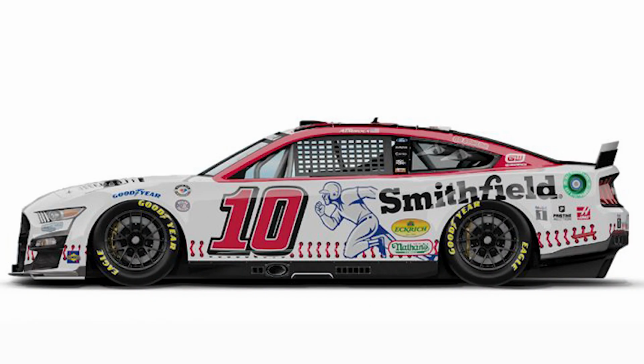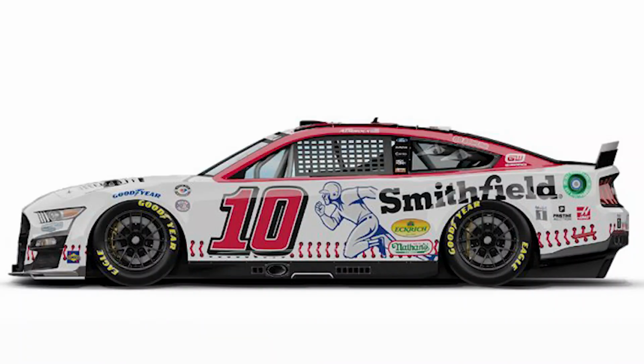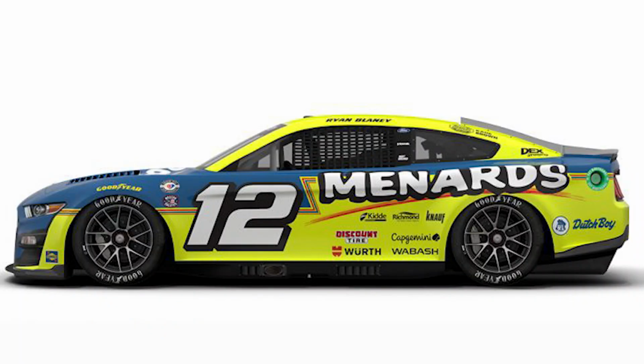This one also right here, Eric Almirola, his is really cool as well. Throwing it back to Dale Jr.'s paint scheme for when Dale Jr. won the summer Daytona race in 2001 with the baseball paint scheme. He's got the pitcher on the side of it, the baseball font down the side of the car. Really like that one. This one, Ryan Blaney, this one is kind of as well. He's throwing it back to his dad, Dave Blaney, one of his dad's dirt car paint schemes. It's just kind of, in my opinion.